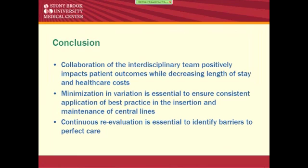One thing I would add is that it was very important to make it clear who had individual unit responsibility in each of the units, both at the physician and nursing level, so that there was leadership, responsibility, and identification. Obviously, minimization of variation around best practices ensures consistent application of those practices in the insertion and maintenance of central lines. And we obviously need to continually reevaluate the barriers so as to move from status quo to the next level, as we did when we evaluated resident education and then subsequently the central line maintenance bundle.